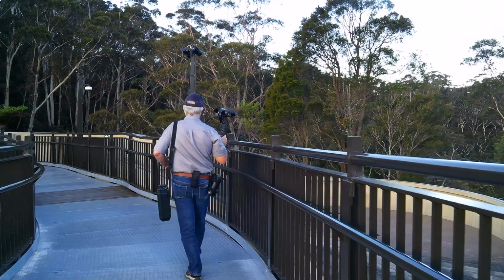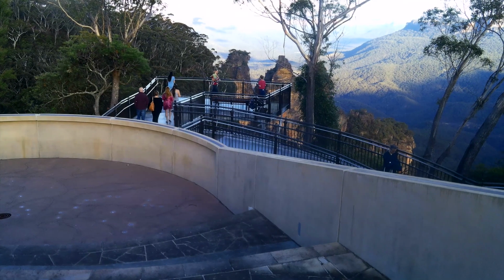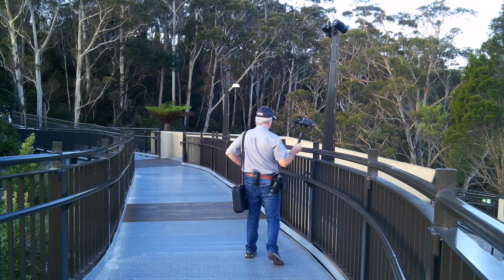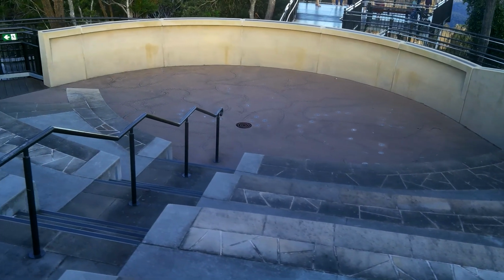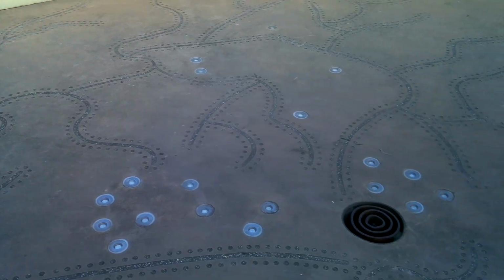The Gathering Place is known as Dain Ding Gang, representing the Aboriginal Gungungara people, and Dain Barry, representing the Darug people. The most impressive feature of the Gathering Place is its stylised map of country, which is etched into the concrete floor of the stage area and represents the significant waterways within these people's country in the Blue Mountains.